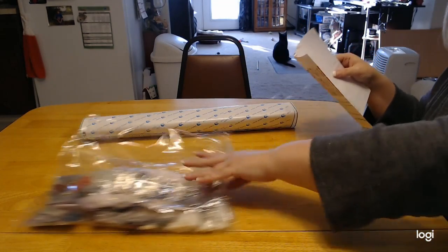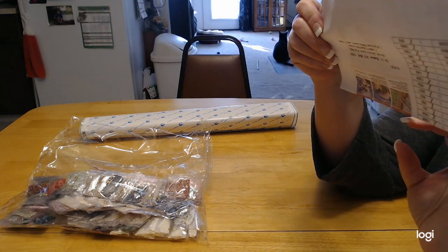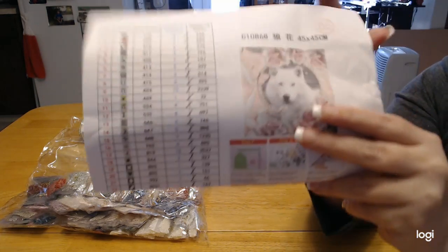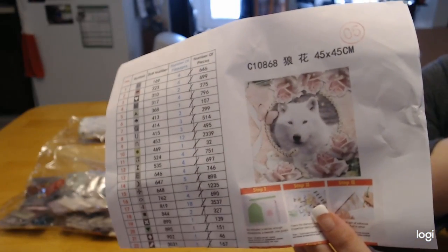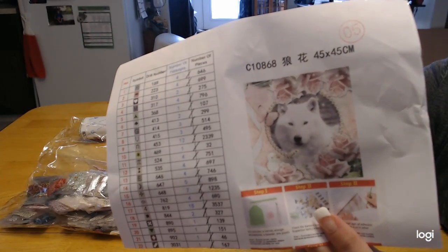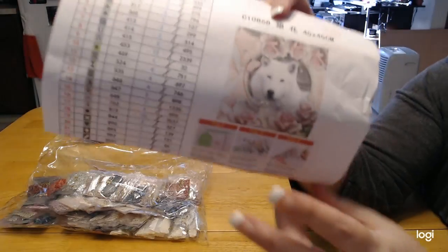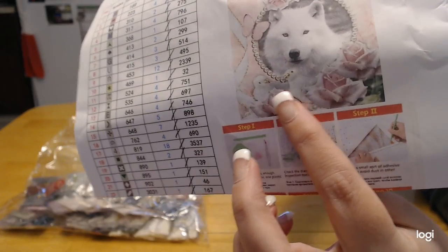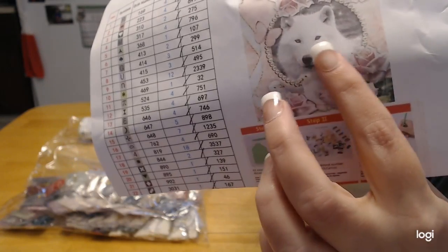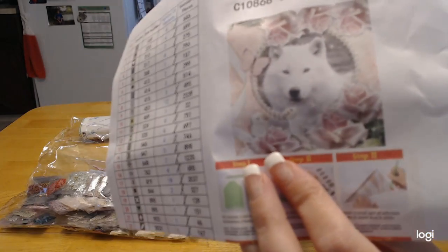All right. So this one is a little bit different. This is my second wolf with pink roses, but it's a little bit different. It's got like a frame around it. And as I'm going to try and get you guys closer, it's got two little doves. Oh, it's got two doves and a pink butterfly. Look how pretty that is.